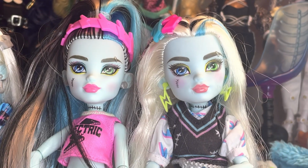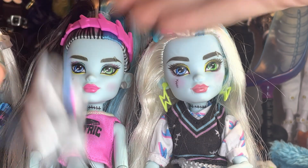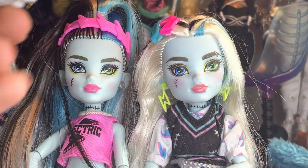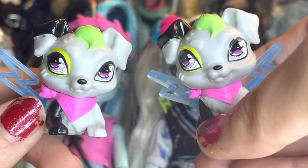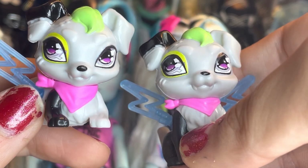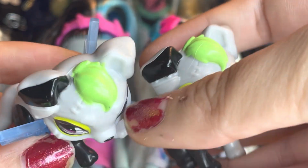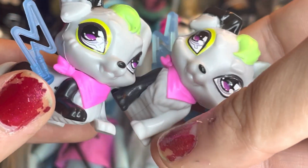Anyway, yep, if you guys have any other questions about Frankie, but before we go, hold on, I want to show you the Watsies. So as you can see with the Watsies, they are the same color pattern, where they have one eye with the yellow makeup around it. They both have purple eyes, a little bit of black at the top, some green paint for the hair, blue wings, and a pink handkerchief.